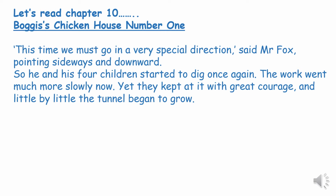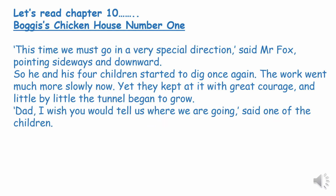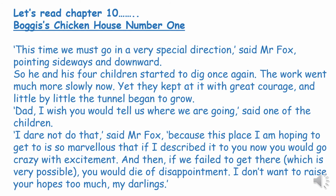The work went much more slowly now, yet they kept at it with great courage, and little by little the tunnel began to grow. Dad, I wish you would tell us where we are going, said one of the children. I dare not do that, said Mr. Fox, because this place I am hoping to get to is so marvellous that if I described it to you now, you'd go crazy with excitement. And then if we fail to get there, which is very possible, you would die of disappointment. I don't want to raise your hopes too much, my darlings.